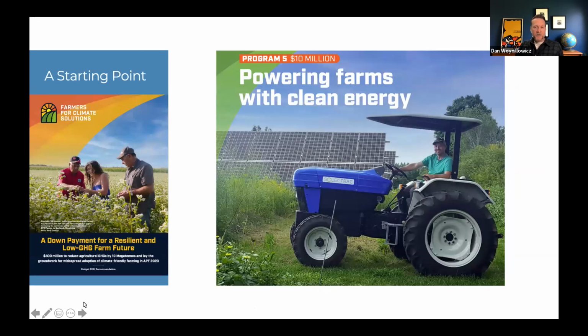As I said, a starting point for my research was the work with Farmers for Climate Solutions. One of the deliverables that we've produced, and that FCS is actively in discussion with folks in Ottawa about, is the 2021 budget. They put forward recommendations for, I think, what we'd characterize as a down payment on the scale of climate action that's required and that ultimately needs to be factored into the next Canadian Agricultural Partnership, where provinces and the federal government are going to be coming together to really map out what that looks like and what the priorities are.